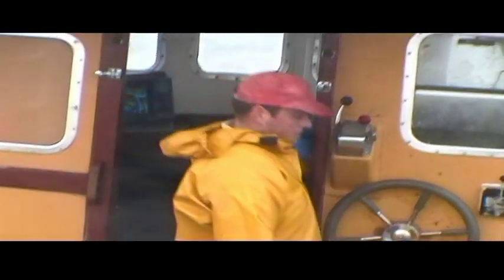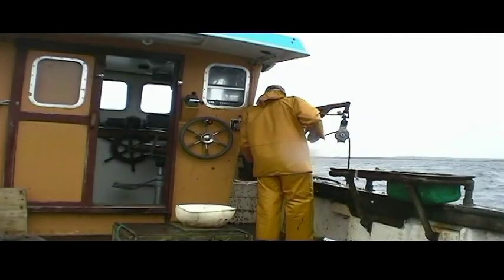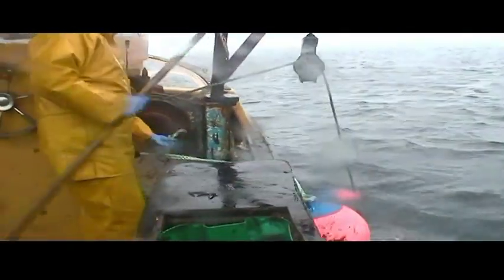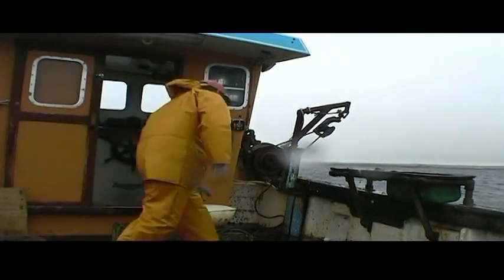1981. I bought her from the Isle of Skye and steamed her home to Orkney in April 2005. She's 29 feet long and has a beam of 11 feet. She draws 5 feet of water. The engine is an 80 horsepower Ford and her top speed is 7 knots.